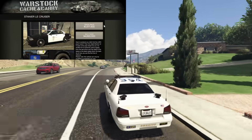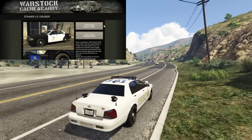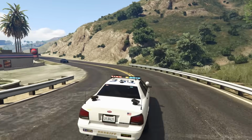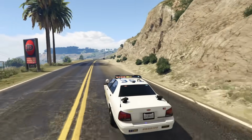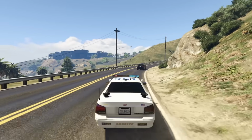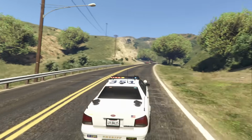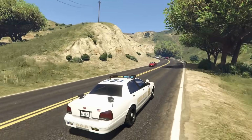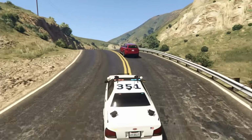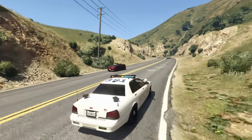At number 6, we have the Vapid Stanier LE Cruiser, coming in at $3,517,500 with the trade price, and $4.69 million without the trade price, so even more expensive than the unmarked cruiser. However, this one is really cool because you can select about 20 different police departments with this thing. You can be like a Blaine County Sheriff, you can go LSPD, you can go Paleto Bay PD, you can go Grapeseed PD. Like, there's so much you can do.